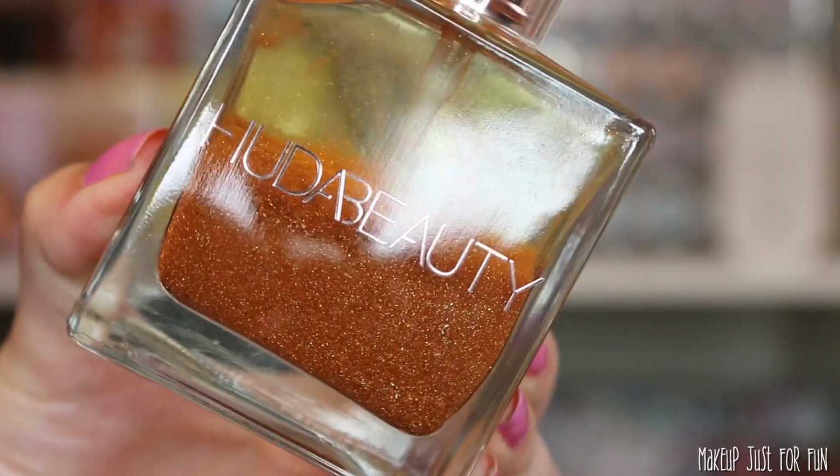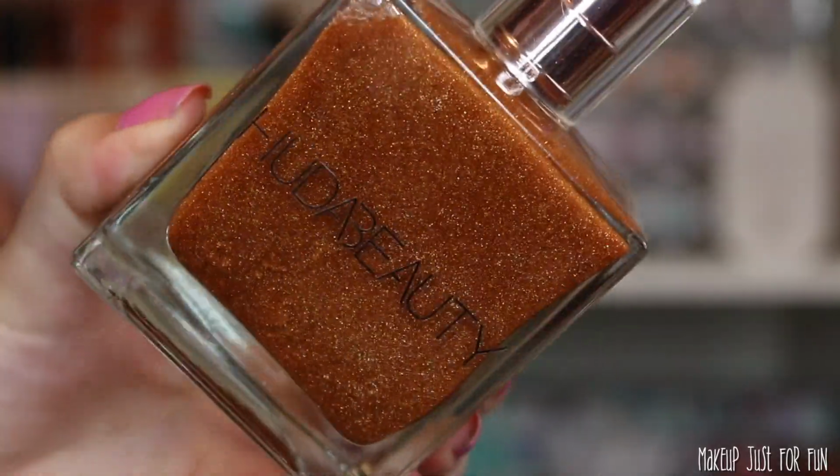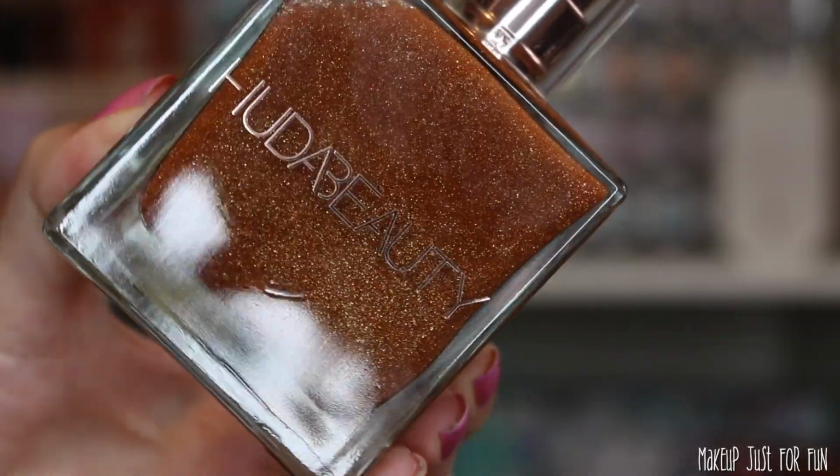First, let's talk about the Nymph Body Drip. This is a shimmery oil and the shade is Bronze Utopia. It only comes in one shade right now. This is quite a large bottle. It's 100 milliliters, and it's priced at $49. This shade may be a little bit too deep for me. I'm just not very tan, so I could maybe see using this on my arms and legs, but this may be even just a little bit too dark for me.